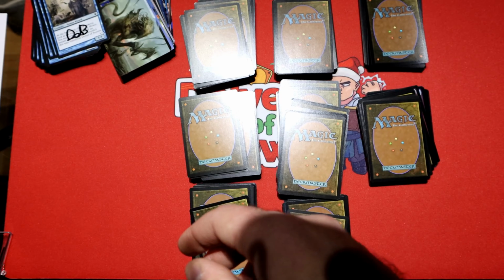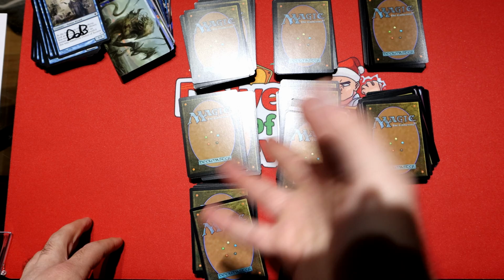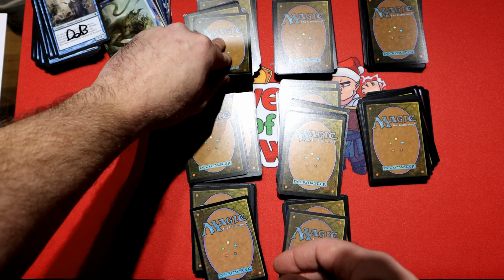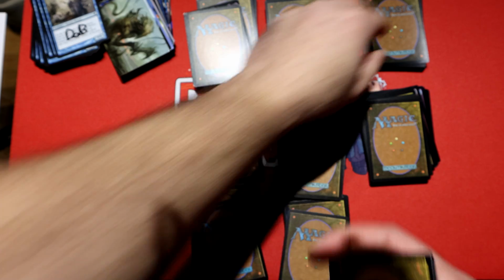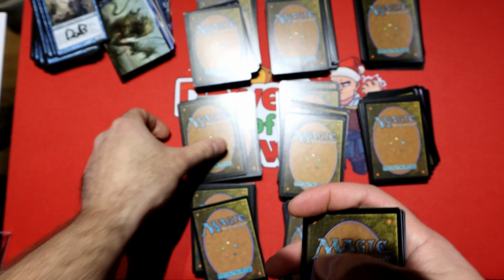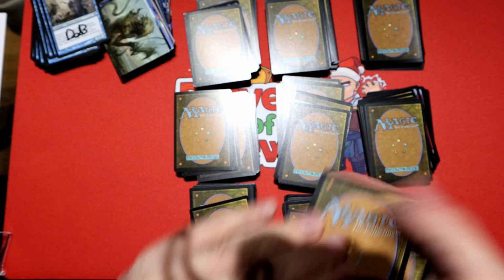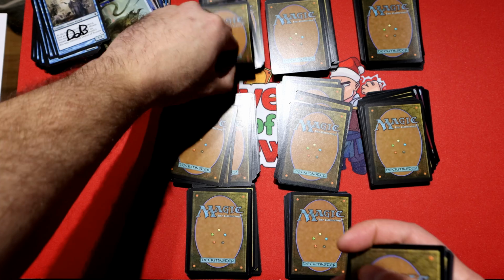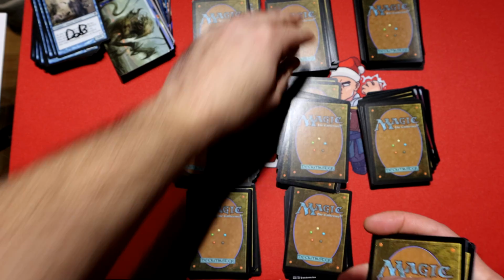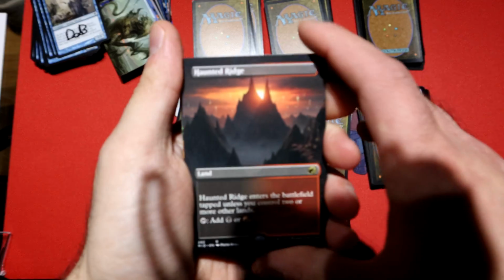So the idea here is you get one card. The value is going to be anywhere between $3 and $15, because that's how I've broken it out. All these rares and mythics, for the most part, come from all the sealed product I open up on this channel. So that's what they're getting here.